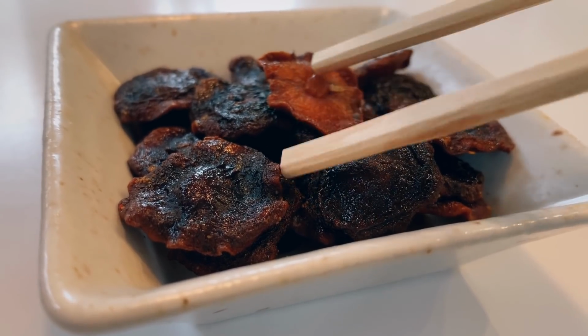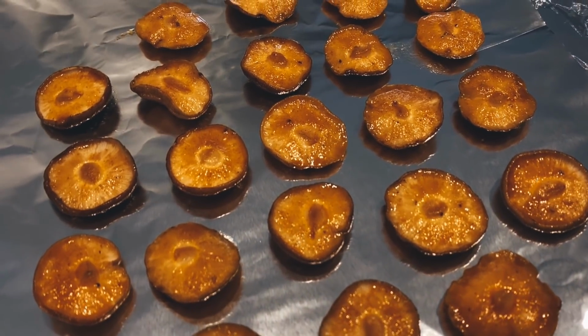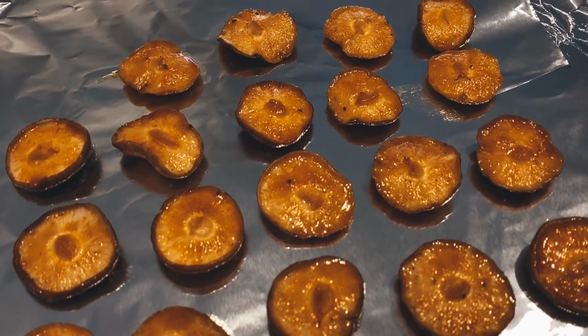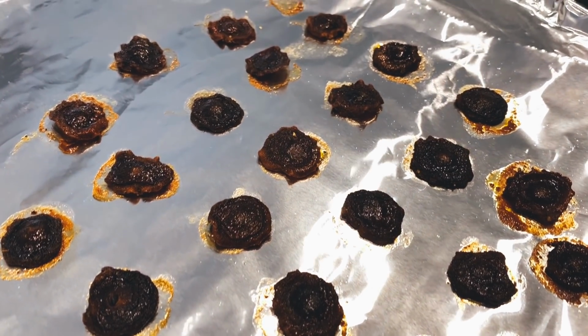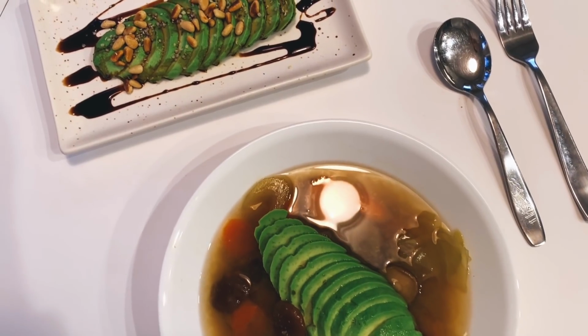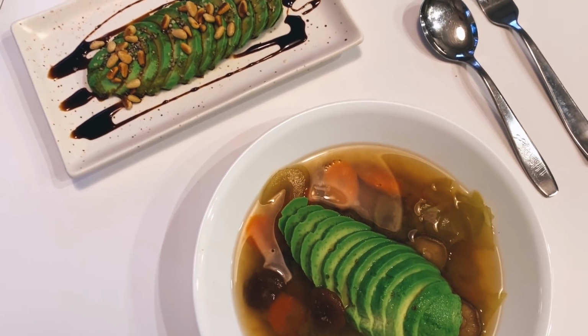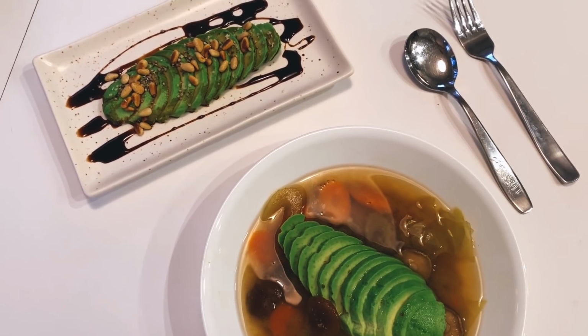Then for a little fall treat, my mom made some delicious sweet shiitake chews. She just blended olive oil, maple syrup, and some spices, tossed the mushrooms in that, and slowly baked them in the oven. I might even try to do a little recipe video on this, perfect for the holiday season. Then for dinner, I had a medicinal mushroom miso soup and a beautiful side of brain-boosting balsamic avocado.